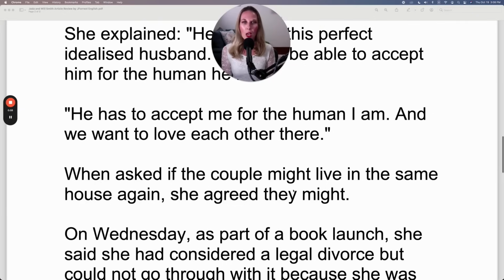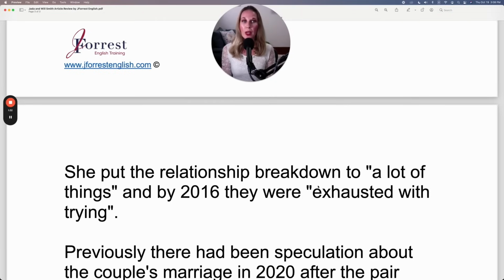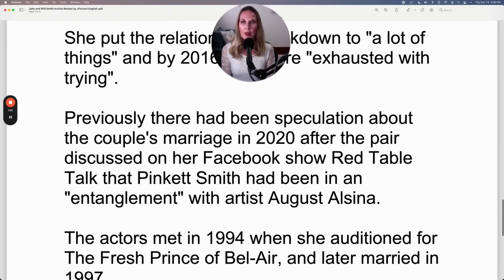When asked if the couple might live in the same house again, she agreed they might. On Wednesday, as part of a book launch, she said she had considered a legal divorce, but could not go through with it because she was determined to work through it. She put the relationship breakdown to a lot of things, and by 2016, they were exhausted with trying.